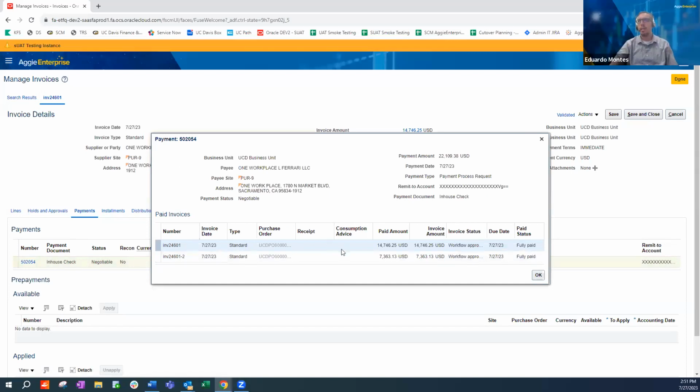So when I click on that, it shows me all of the payments, all of the invoices associated with that payment. In this case, we're looking at both of the invoices that we created today for this demo. So you can see, even though I'm in one of the invoices, when I click on the payment, I can see both. If there were more payments, which there usually are, you'll see a lot more items listed in here.